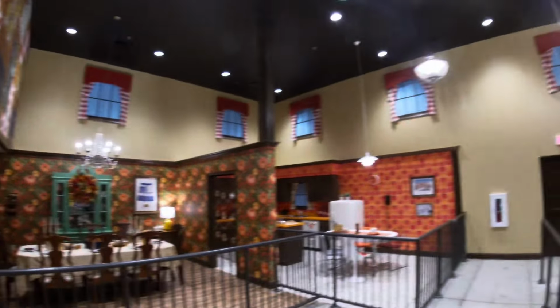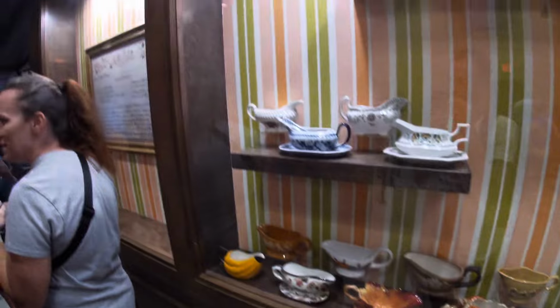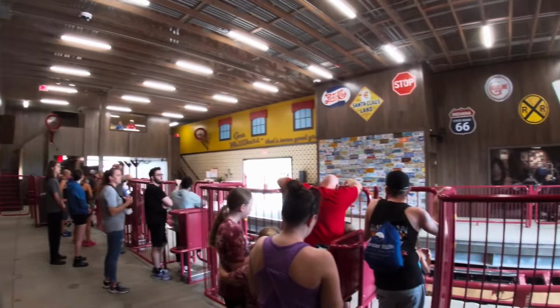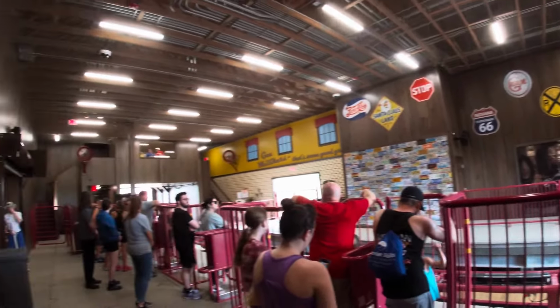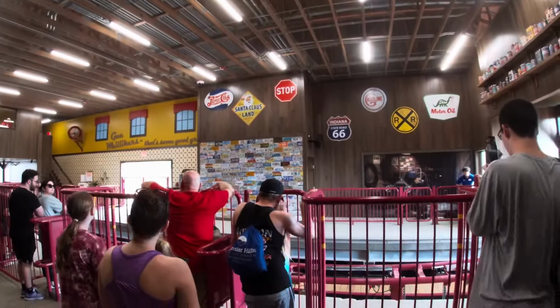And they have like different sound effects of like plates dropping and different stuff. So that's a really cool touch. Different gravy boats over here on display in these display cases. All right, here we are in the main portion of the station. The train just left for a cycle. Doesn't look as impressive in here as in the queue, but it doesn't look bad either. Here it is returning.